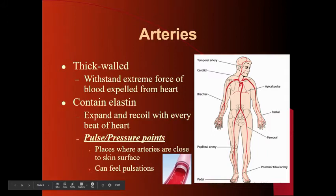Arteries are very thick-walled, and that is so they can withstand the extreme force of blood that's expelled from the heart. The heart is pumping with such an extreme amount of force that if the arteries did not have thick walls, they could potentially burst. Artery walls contain elastin, which allows them to expand and recoil. The pulse or pressure points that we have in different locations in the body are places where arteries are close to the skin surface, where we can actually feel those pulsations, that expansion and recoil.